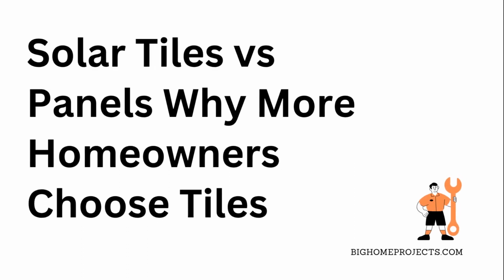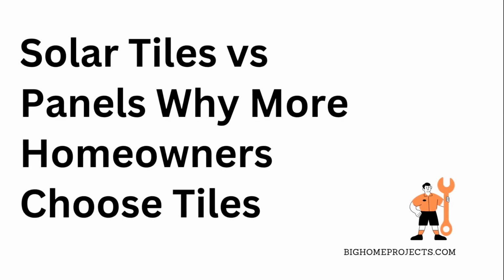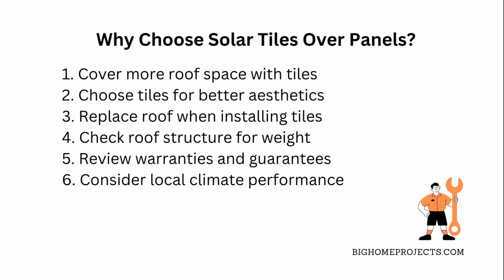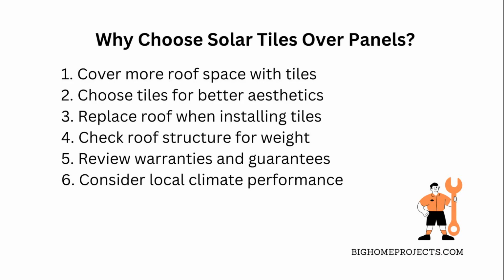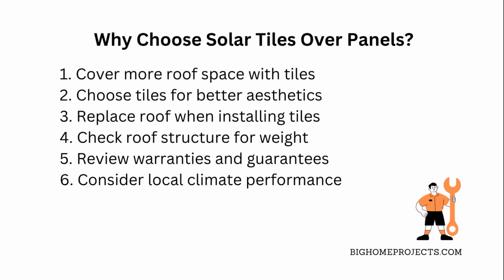Solar tiles are seriously changing the game for people wanting to go solar without messing up their roof's look. So, here's the thing. If you want your entire roof to actually work for you, solar tiles can cover more space than those bulky panels, which means more energy. They blend right into your roof, so it doesn't scream "solar panels here," which is perfect if you care about how your house looks from the street.